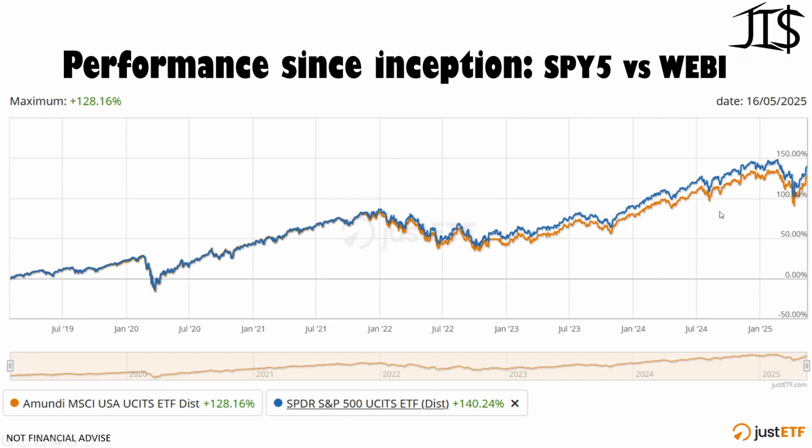And if you compare both to each other, you see that the Amundi one is up 128.16%, and the Spider one is up 140.24%. So not that big of a difference. And in the past year, actually, the Amundi one is outperforming the SPY 5 one.